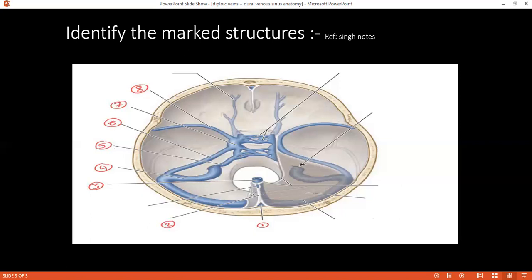All right. Can you tell me what passes through the hypoglossal canal? The hypoglossal nerve, and one artery, the ascending pharyngeal artery.